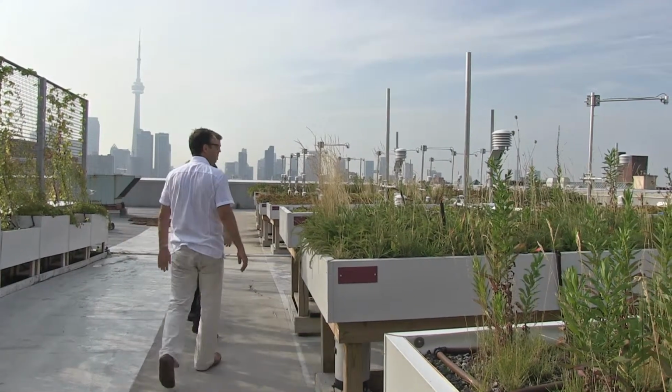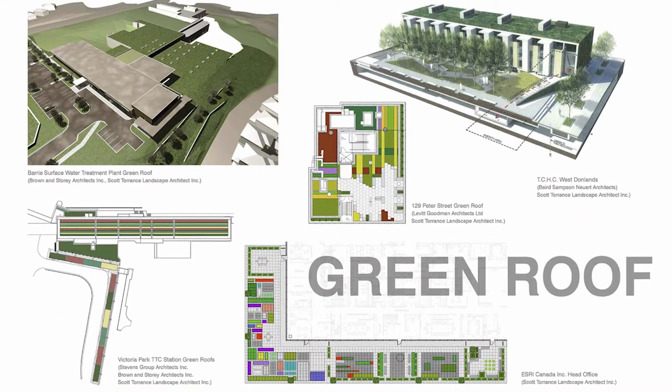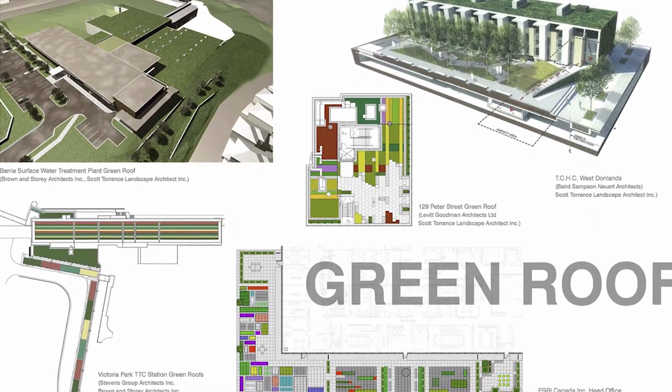And it also has allowed us to bring clients and colleagues to see the work that's being done up here and to help explain the importance of an approach to green roof design that shows that we can't approach every project in the same way. There are so many variables that we have to take a unique approach to the design of each green roof.